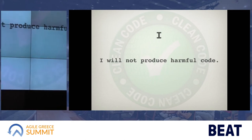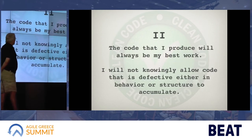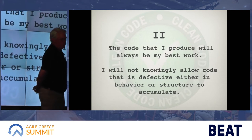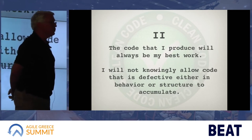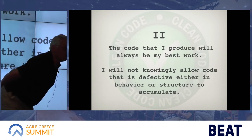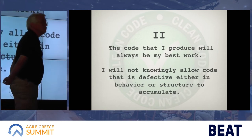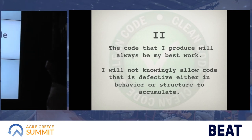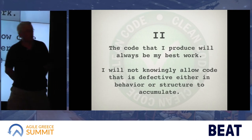Two, the code that I produce will always be my best work. Has anybody here released code that was not their best work? I would like you to promise never to do that again. I want you to promise that the code that you produce will always be the best code that you can produce, your best work.